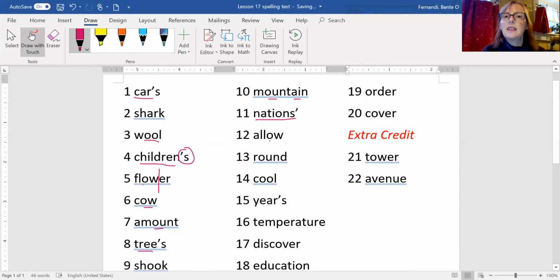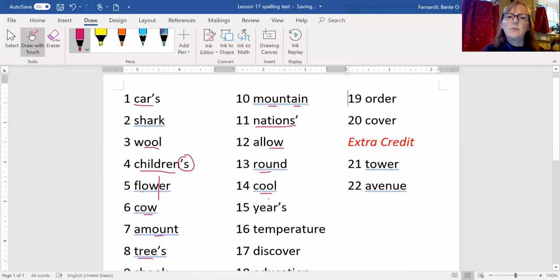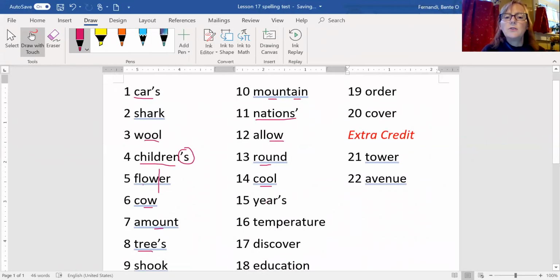Number 12 is allow, ow at the end of the word, O-W. Number 13 is around, the ow in the middle of the word, O-U. Number 14, cool, with that ooh sound. The year's graduation, what was it? This is the sad one. This year's graduation. So this one year, apostrophe S, to show the graduation belongs to this year. Singular possessive.